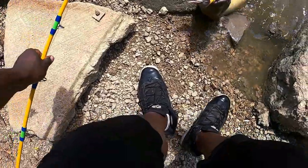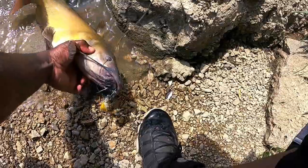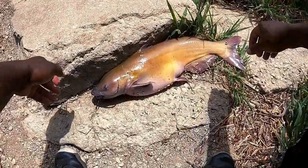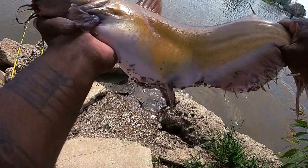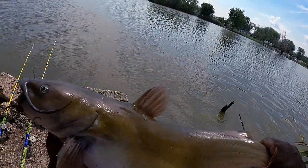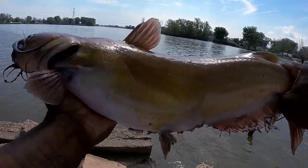Oh man, this is a fat old channel cat. This thing is about 8-9 pounds, about 7 pounds. All right, let's see what I can do with this, cause man, he tangled me all the way up. Let's pick up this fat, chunky little dude right here. Yeah, there we go. Look at that thing. Look at that belly. Even if they ain't big channel cats, they still got that beef to them. And that's what I'm on right there.